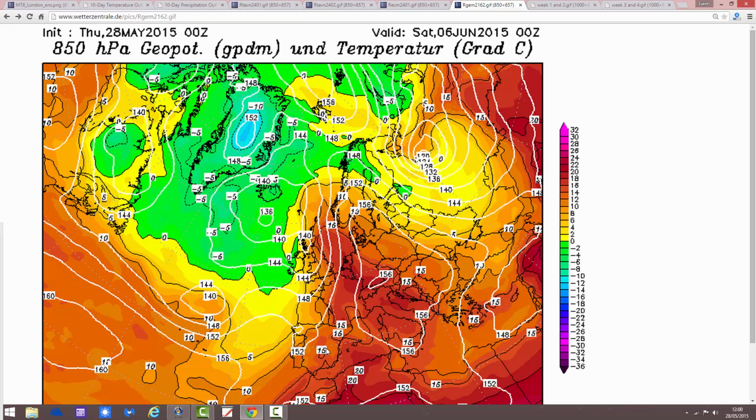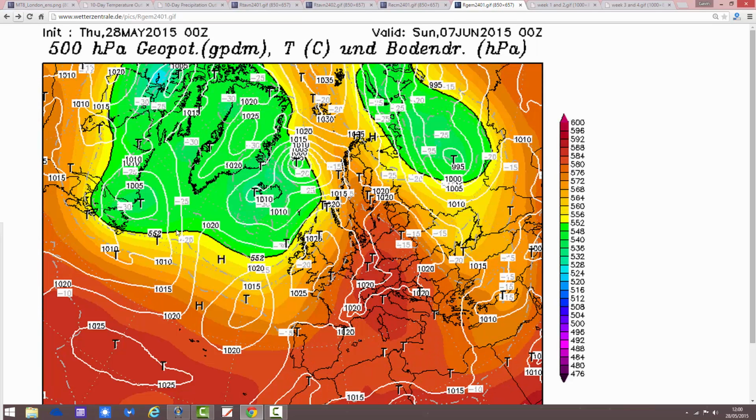So there's the temperature gradient for Saturday, the 6th of May. The 15 Celsius isotherm is across eastern England, but the 0 Celsius isotherm, which is autumnal type air, is across Scotland. Huge temperature differential across the country, and that would be a fantastic trigger for violent thunderstorms. By the time you get through to day 10, the 7th, a thundery low is over the country, introducing that cooler weather as the hot air is shoved away into central parts of Europe.